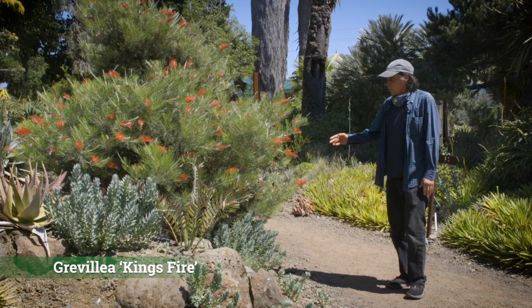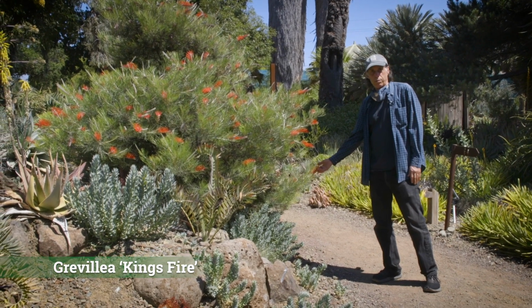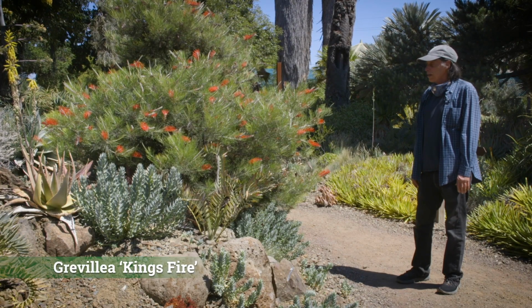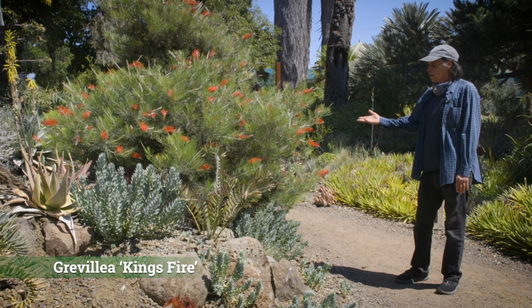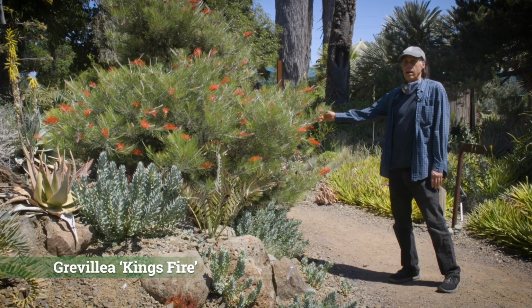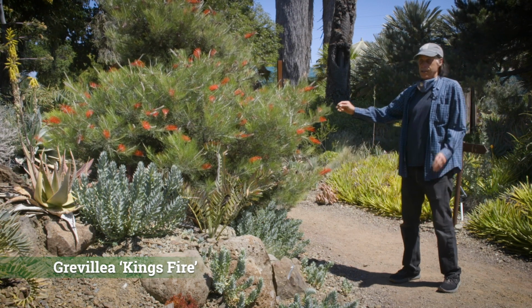This plant with the wonderful little clusters of red flowers that almost look like little red whisk brooms is Grevillea King's Fire. So Grevillea is a genus in the Protea family from Australia, a very large genus, and in recent years there have been many new cultivars, including this one, which has done really well for us. It just blooms and blooms, and this fine textured foliage, kind of looks like pine needles, is a nice backdrop to the red flowers.